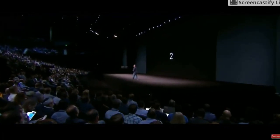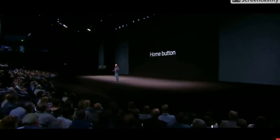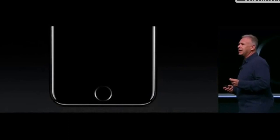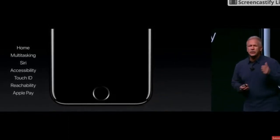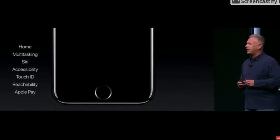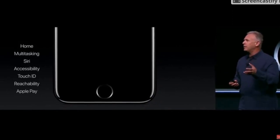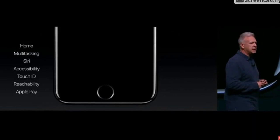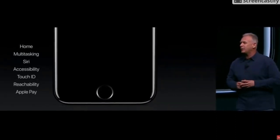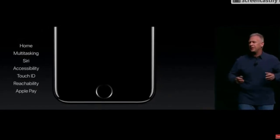Number 2, something we use hundreds of times a day, the home button. The home button is quintessential Apple design. It is so simple, yet so powerful. We use it throughout our day. We click it to go home. We double click it to bring in multitasking. We hold it down to invoke Siri. We can program it through accessibility. You can put your finger on it and read your fingerprint with Touch ID. You can double tap it to bring the screen down in reachability. And of course, hold it near a terminal to pay with Apple Pay. It does so many things for us.